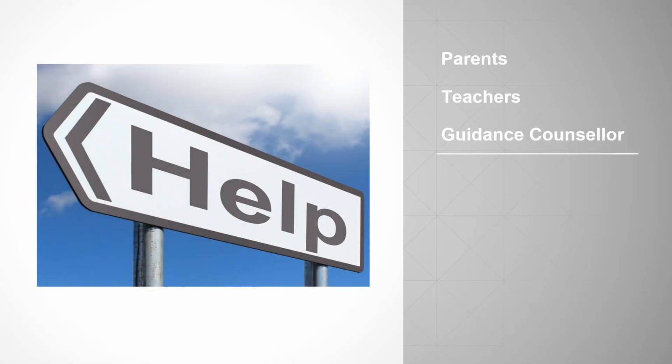Don't forget that you have a lot of caring adults in your corner, making sure that you're on a good pathway, the pathway that you're meant to be on. You've got your parents to confide in, you have your teachers to learn from, and you have your guidance counselors to direct and advise you and answer any of your questions.